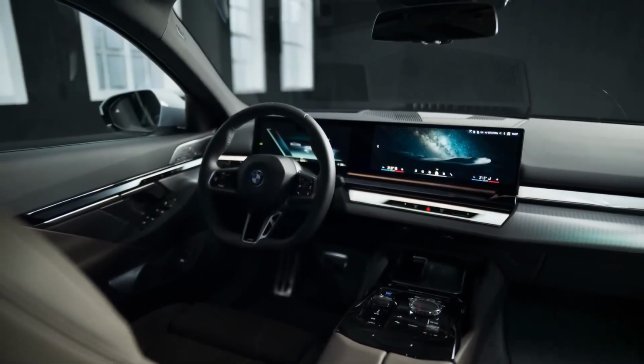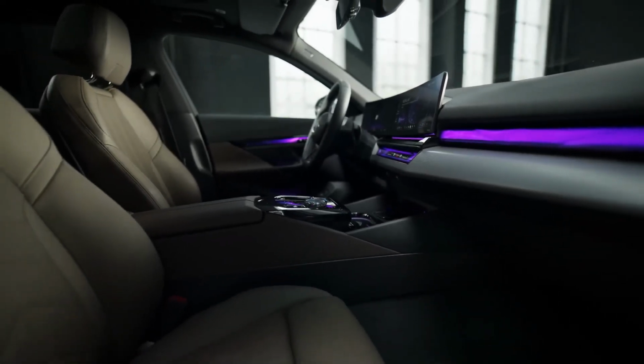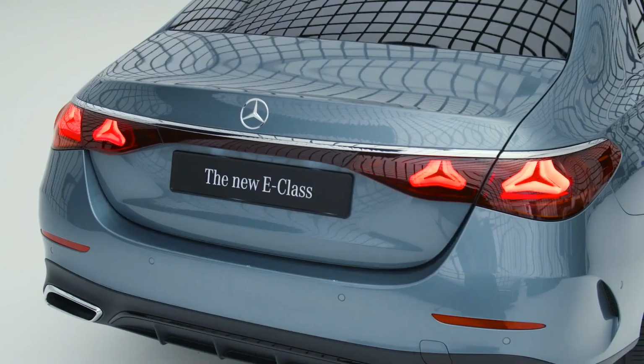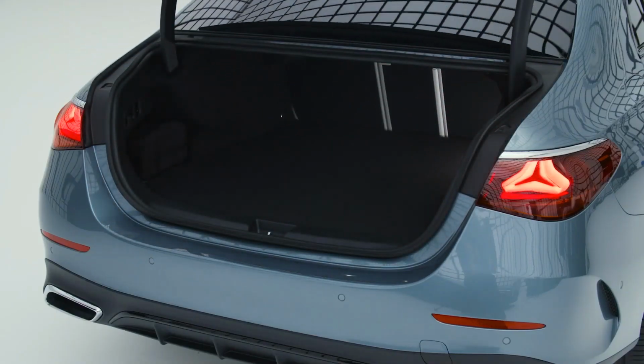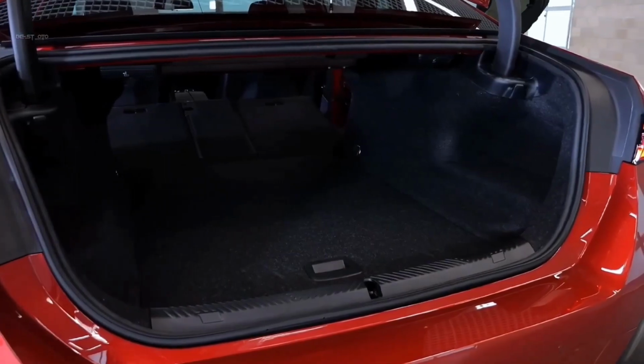Interior space? Both of these vehicles have grown in size to meet the demands of nearly any modern household. Both offer additional front and back sitting room, as well as bigger trunks than previously, albeit the 19 cubic feet in the E-Class manages to outnumber the 18.4 cubic feet in the combustion-powered 5 Series vehicles.